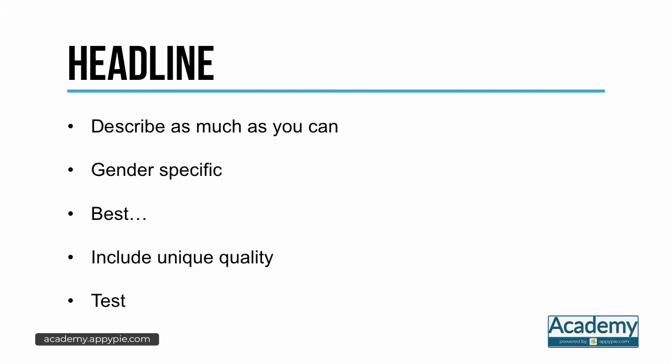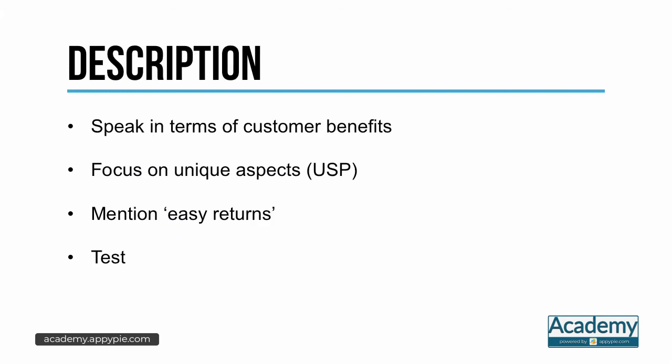The next thing to make your eBay listing stand out is your description. So this is important once your potential customer saw your product title and they were curious and interested enough to click on it and learn more. In your description, it's very important that you speak in terms of your customer benefits. So you don't want to talk about how great your product is. You want to talk about how your product makes the lives of your potential customers better.